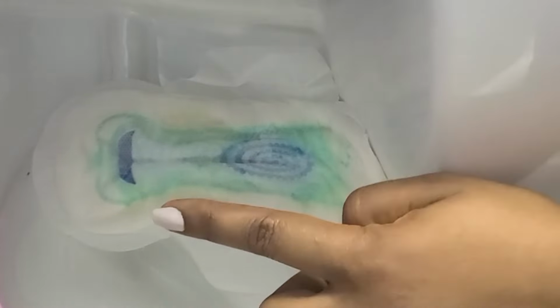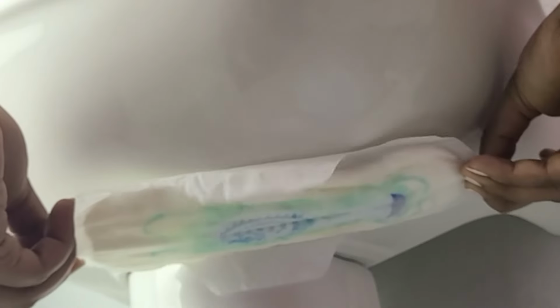Now take your scented pad and place it somewhere discreet. I recommend attaching it under the toilet bowl in a hidden spot. If you're worried someone might see it, don't worry. Most people would never think to look there. You can also stick it under the sink for a low-profile option.